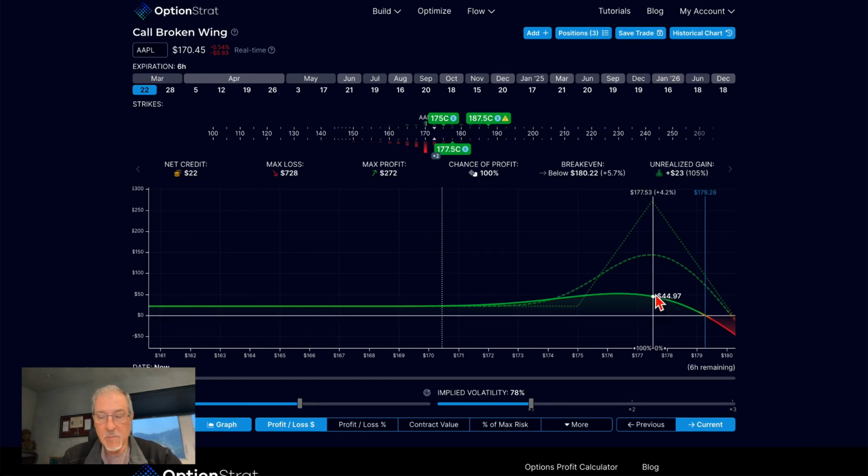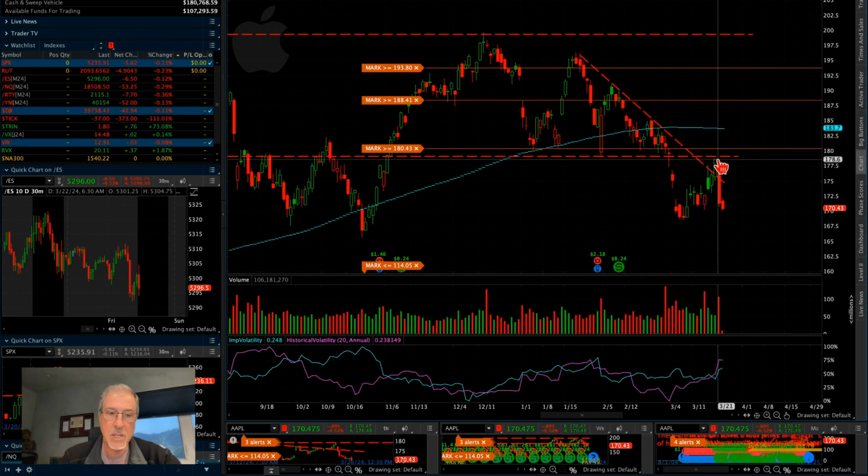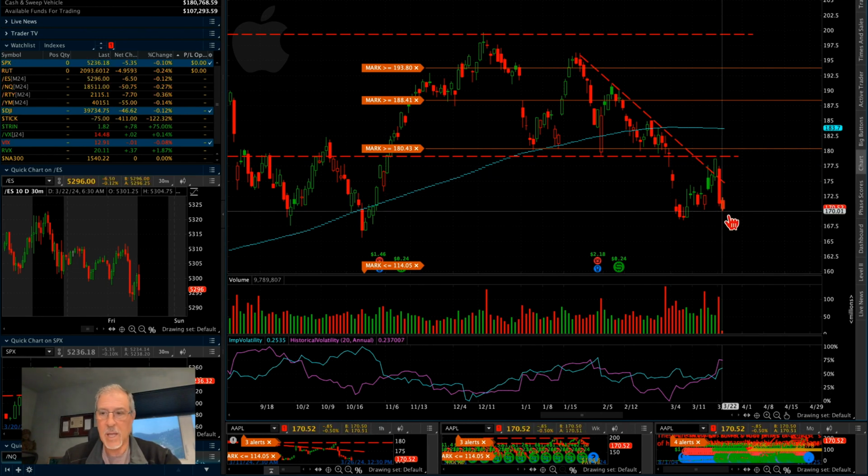And at the end of the day, of course, Apple had the announcement by the Fed that they were going to file charges against them, monopoly sort of charges. And of course, that just tanked Apple over the last 2 days.